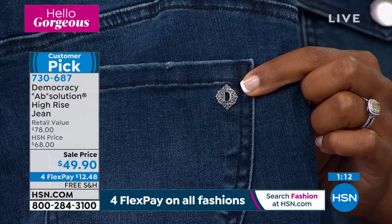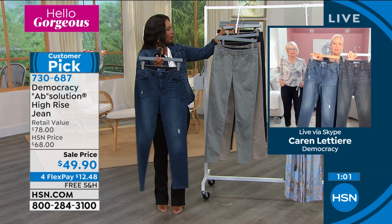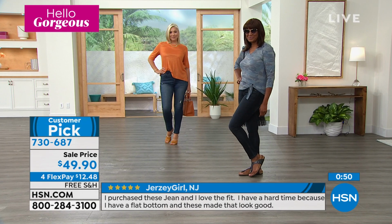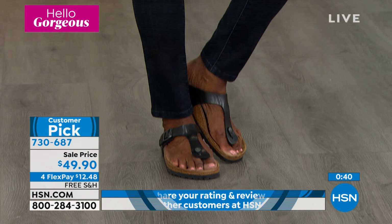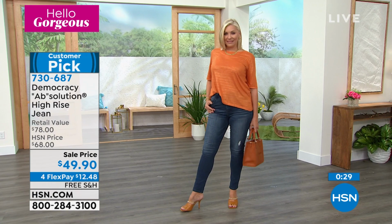Every single wash has a different thread color and hardware. So even though the details and the construction are the same, when you look at, for example, the indigo, which has a mink thread color and the antique brass hardware, even though the details are all the same, the washes are different. By changing up the thread color and the hardware finish, again, it's another way to have the consistency and confidence of buying a Democracy Absolution jean, knowing that it's gonna fit your body and flatter your shape, but give you a little bit of diversity so it doesn't look like you just bought the same jean in five different colors, because a lot of effort went in to give you that little subtle nuance. It's like sprinkles on when you get frozen yogurt.